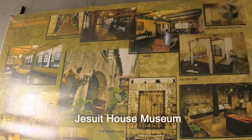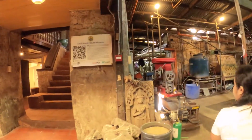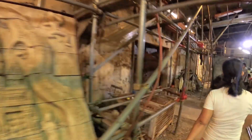Powered by entrance fee. Let's pay the entrance fee. So you're from? Wow, I'm from Taiwan. Overseas. So the house is inside the warehouse. Oh, warehouse, okay. Yes.